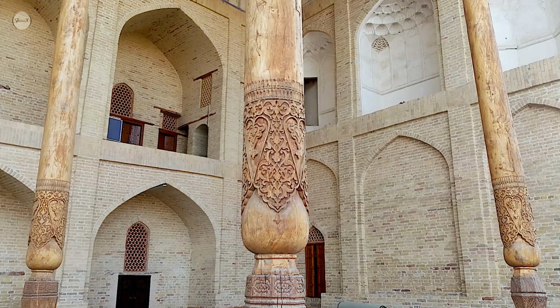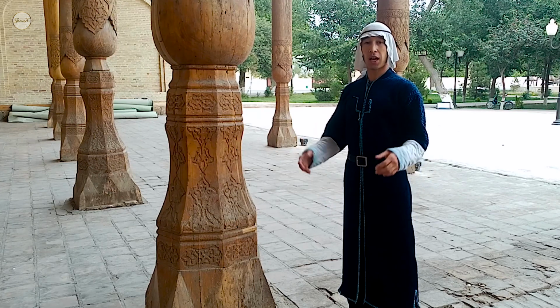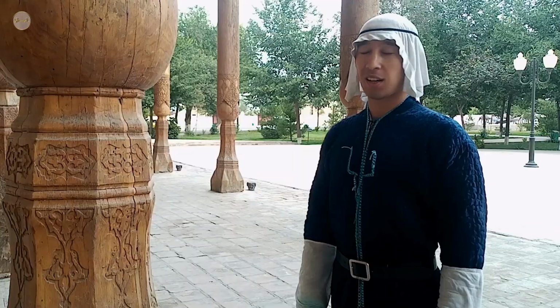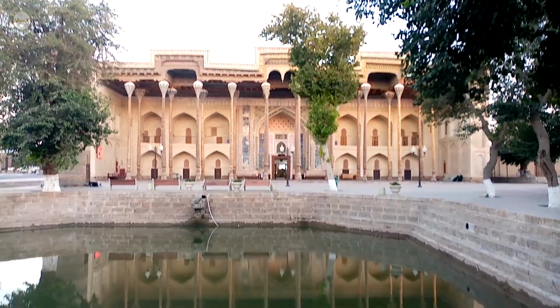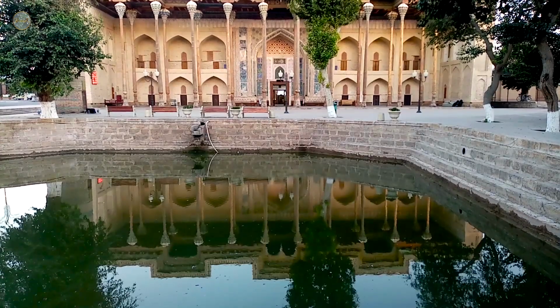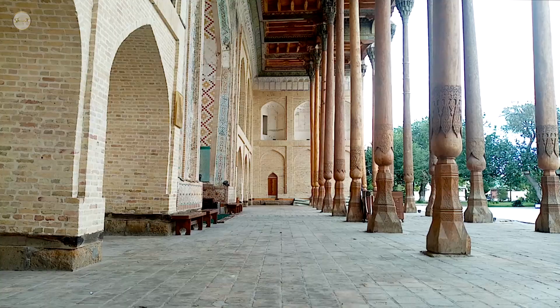Among the people, Bolo-i Xavz is also called the mosque of 40 pillars. It is not because they are wrong in counting, but because of the reflection of these same 20 columns on the water surface of the pond.